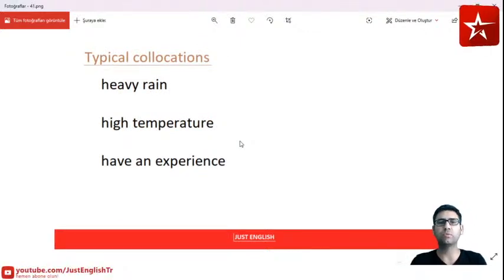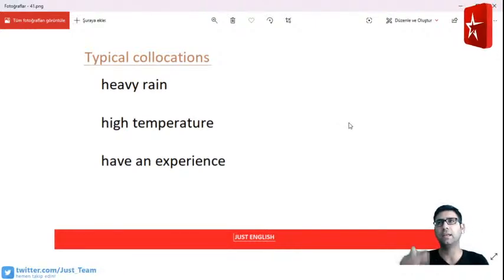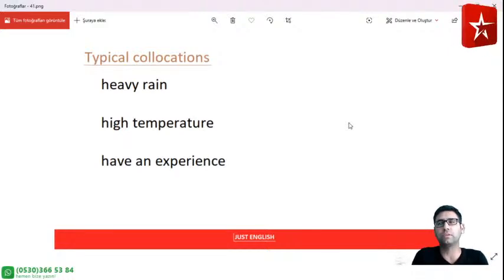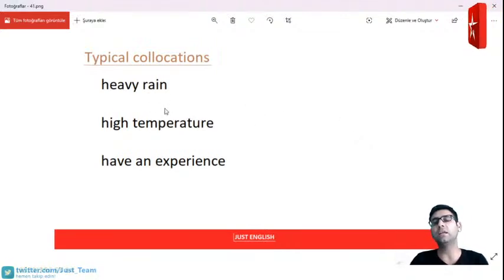Typical collocations. Bunlar tipik arkadaşlar. Yani şu ekranda gördüğünüz, bakın zaten collocations ile ilgili örnek verirken hep iki kelime olacak zaten yan yana. Az sonra collocations türlerini de anlatacağım size. Ama hep yani iki tane olmak zorunda. Collocation olmaz zaten onun dışı. Yani tek başına bir kelimeye collocation nasıl olacak? Olmaz. Collocation iki kelimenin yan yana kullanımı.